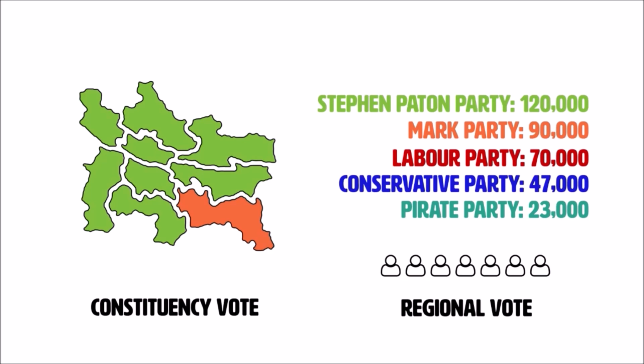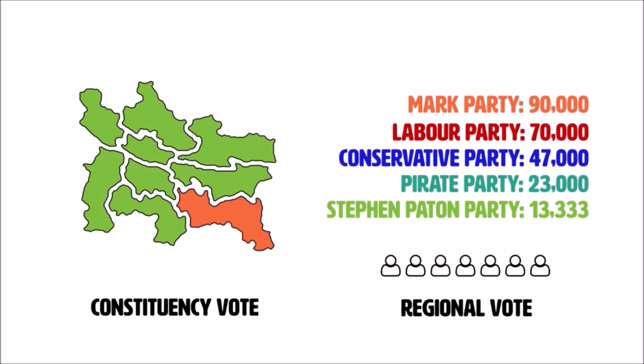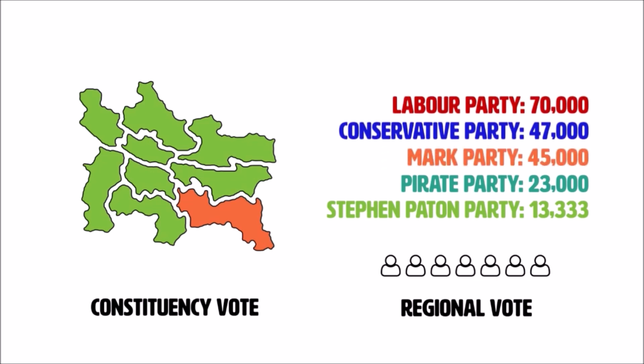Now what happens is each party's list vote is divided by the number of MSPs they've already elected through the constituency vote plus 1. I got 8 MSPs, so my share of the list vote is now divided by 9. Mark's party, because he got 1 MSP, is now divided by 2. Now we start assigning seats. The top of the list is currently the Labour Party, so they get the first list MSP.